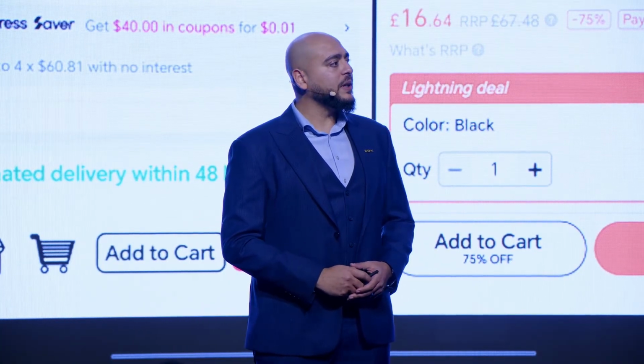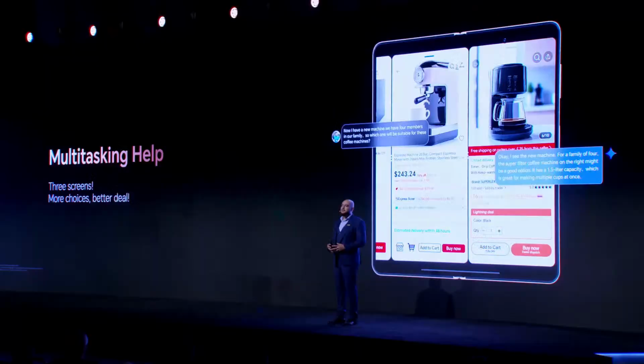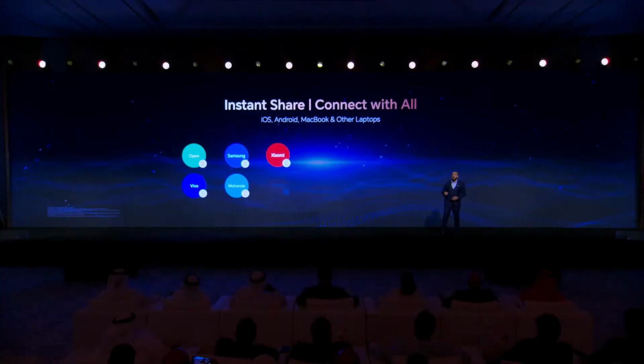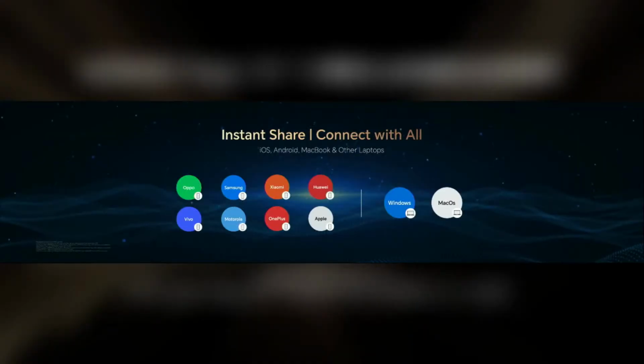Now, moving on to building an ecosystem. Building an ecosystem in the current era we are in becomes very challenging because there are a lot of different brands out there, and there are a lot of different boundaries to what can be shared across different platforms. But with Instant Share, that's where Honor is taking a leap forward to remove all of these boundaries that allow us to communicate across different platforms.